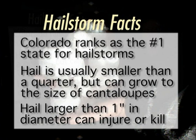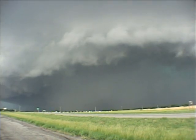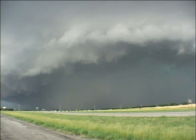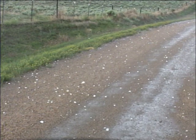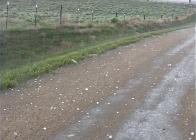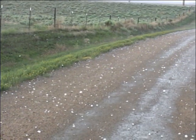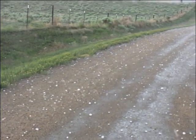What we're going to do now is look at some different hailstorms that I've witnessed over the years and how to recognize what a hail sky looks like. You can see here in this video clip that there's an intense core of hail that is coming right at me. Now we have hailstones that are bouncing off the ground anywhere from quarter size all the way up to almost baseball size.